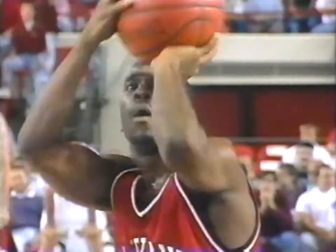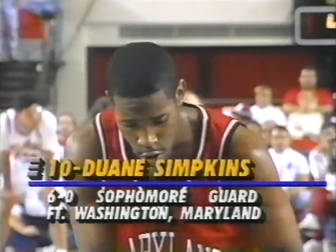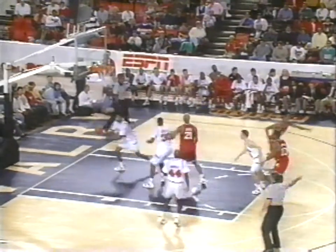Calvin Curry with that foul. 19 fouls. Make it 10 on Oklahoma. So Simpkins gets to shoot a couple. 8.8 seconds to go before halftime. First freshman guard to make the varsity in high school history at that great program in DeMatha. Great coach, Morgan Wooten, one of the legends of the high school game.